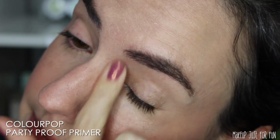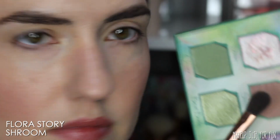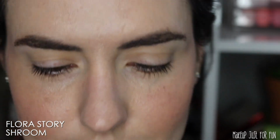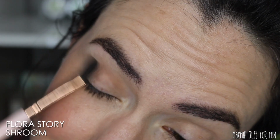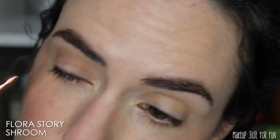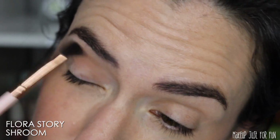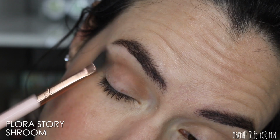Now it's time for eyeshadow, always one of my favorite parts of my makeup look. So I primed my eyes using the ColourPop Party Proof Primer, and I'm gonna do one of my favorite really neutrally grounded green looks. This is a go-to day-to-day look for me using the Flora Story palette.